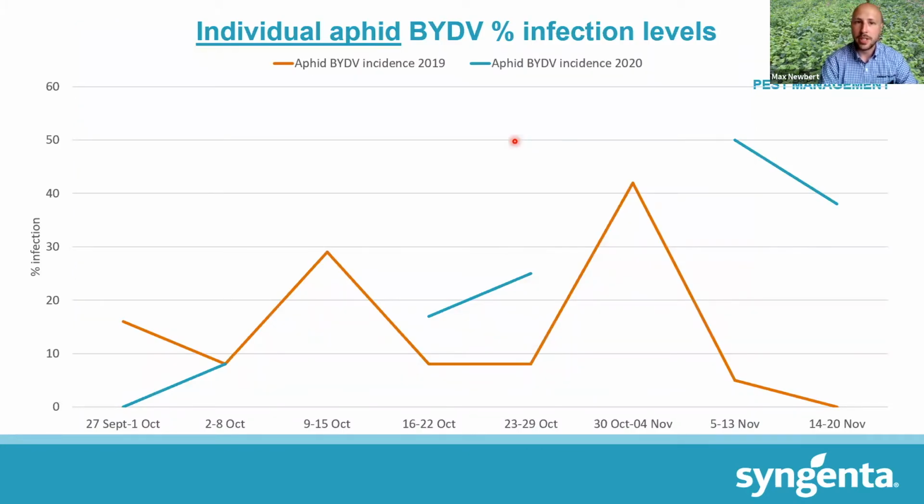So with that in mind, when we look at those aphids we've been catching over those certain years, we've had 2 years of this now with Syngenta UK yellow water traps. We've got BYDV incidence over the autumn period. So to give an idea of what level of BYDV we've got in aphids, starting from late September into October, we've got 2019 in orange and 2020 in blue. Now, the reason there's a bit of break in the blue 2020 line, we didn't have quite as many data points, but I put them on the same graph for comparison.